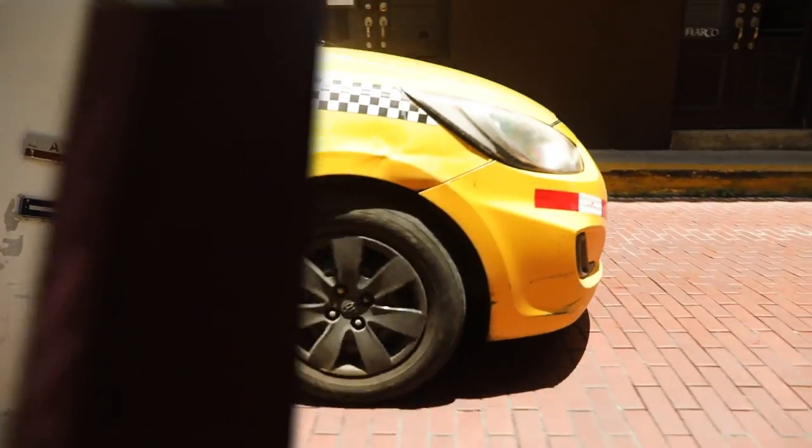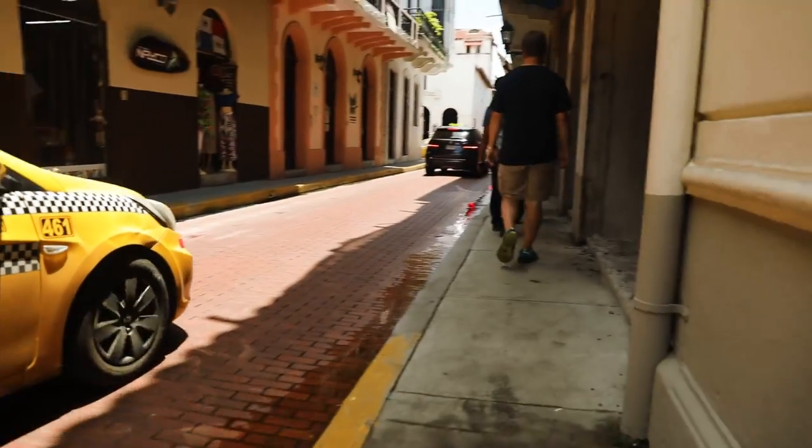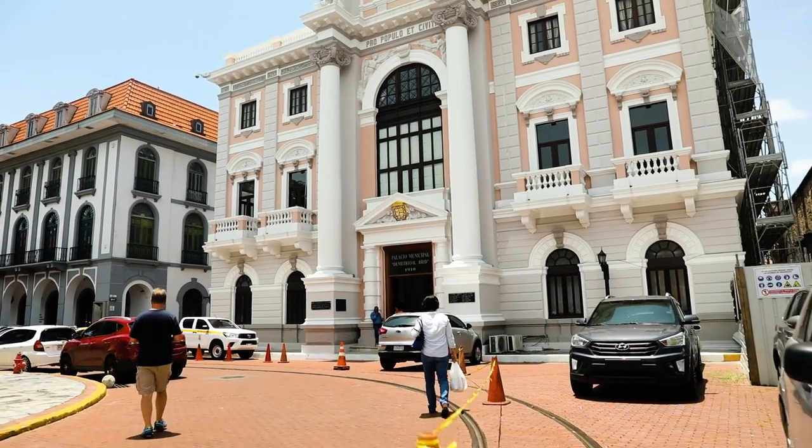Here you'll find great restaurants, bars, and shops, and this is also where the government offices for Panama are, as well as the President's Palace.